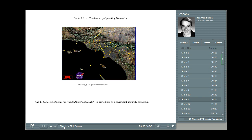Also, it's worth noting that regional continuously operating reference stations are available. Here is the Southern California Integrated GPS Network, which is run by a government university partnership. And more of these networks are appearing across the United States, sometimes on a statewide basis, county basis, and other regional designations. These continuously operating stations occupy a known position and then track the full constellation of GPS satellites continuously. Then this data is made available, sometimes with a subscription cost, but in the case of NGS for free, and it is available then to do differential positioning using a roving GPS receiver.